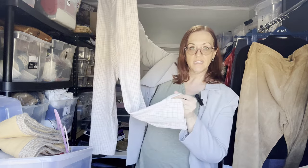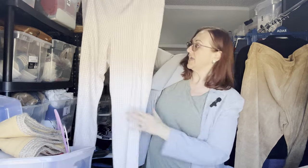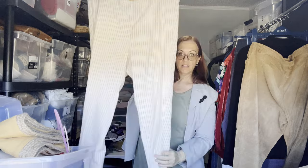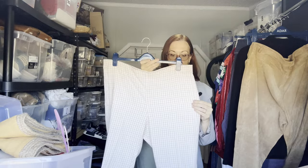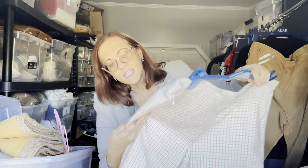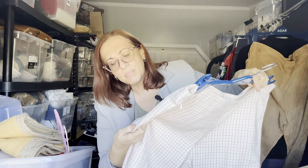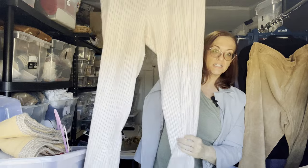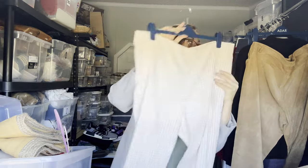Beautiful for spring. A little cut at the end of the ankle. And they do zip, full length, not cropped. Pattern is very, very pretty. It is maybe like a light pink, tan, and white. Would go with all those color t-shirts. Very pretty for summer and spring.